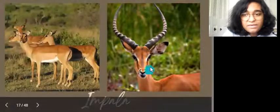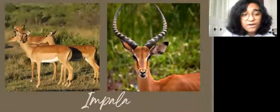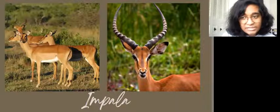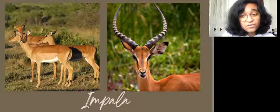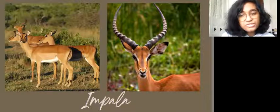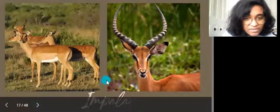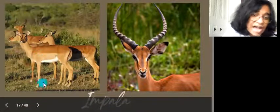The impala. The impala is a medium-sized antelope found in eastern and southern Africa, the sole member of the genus Aepyceros. It was first described to European audiences by German zoologist Hinrich Lichtenstein in 1812. 2 subspecies have been recognized: the common impala and the larger, darker-faced black-faced impala. So I think the impala almost seems like a deer, and the female does not have any horns, but the male impalas have horns.